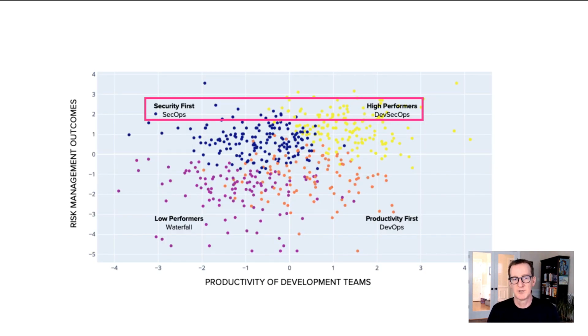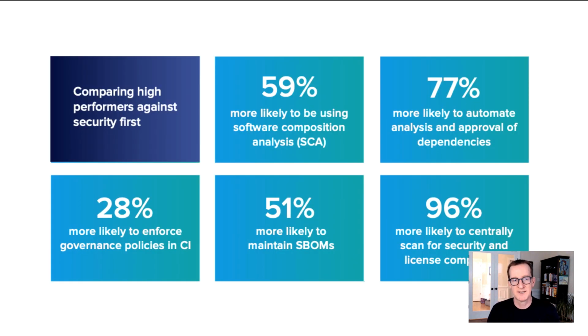Now, we also took a look at, in this year's report, comparing the security first teams to the high performers as well. What kind of differences did we see in these organizations?